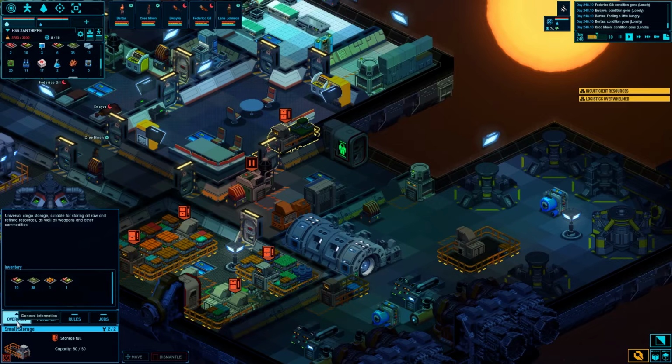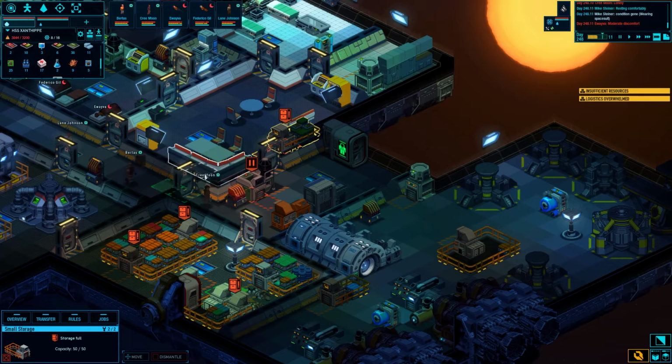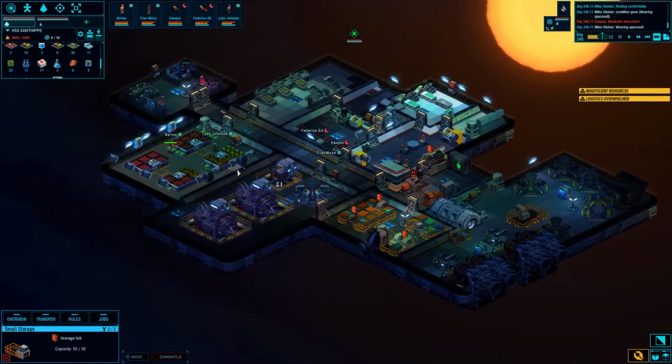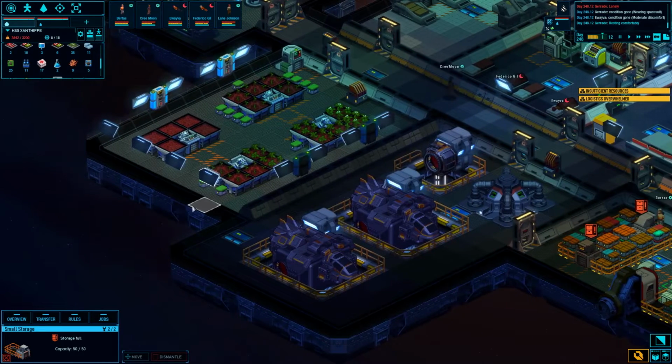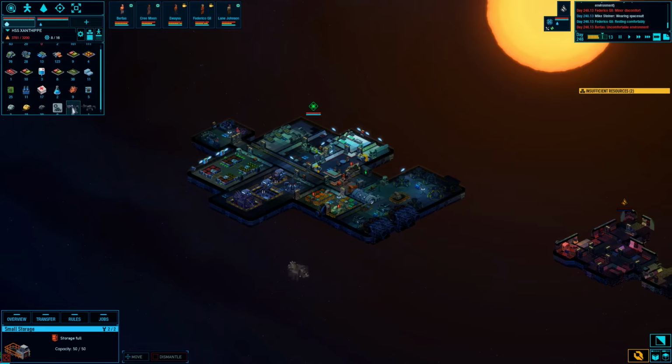This is full. What's it full of? Food. Good. That's exactly what I want you to be full of. I could shift these and get another table in here. Make another double table. Maybe later, if I get more crew members, I'll do that. We've got really good food production going on here. I could even step it up, but I think, honestly, I'm doing really well with food.